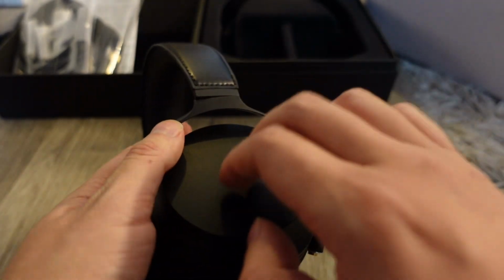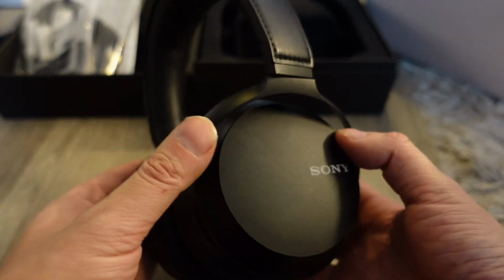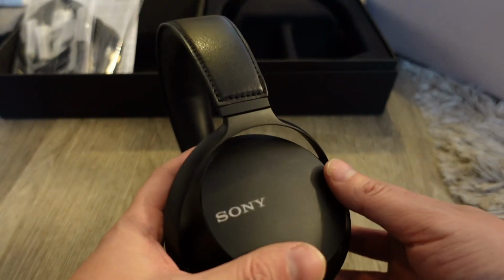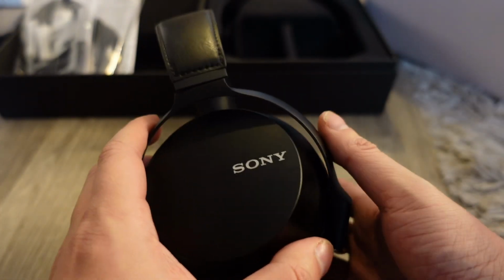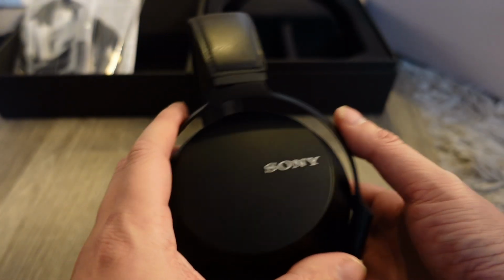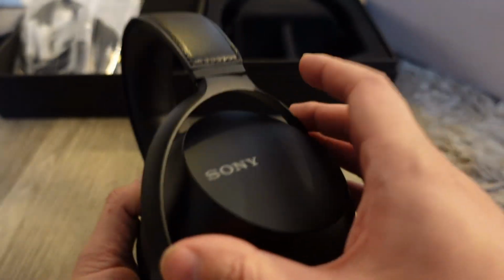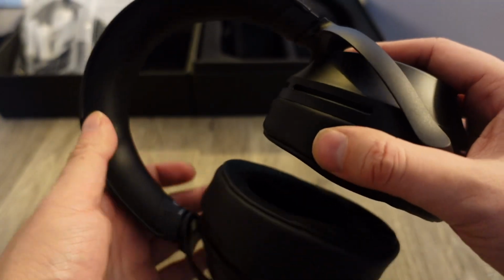So here's how solid that is, right? Yeah, definitely Sony did a good job with the construction of these headphones. Feels really solid here. It looks bland. I know, it's just this plain black Sony thing. Definitely looks bland compared to my Fostex or my Denon, both of which have wooden ear cups. This one is just this plain black finish, but I guess they didn't want to stand out too much with that.